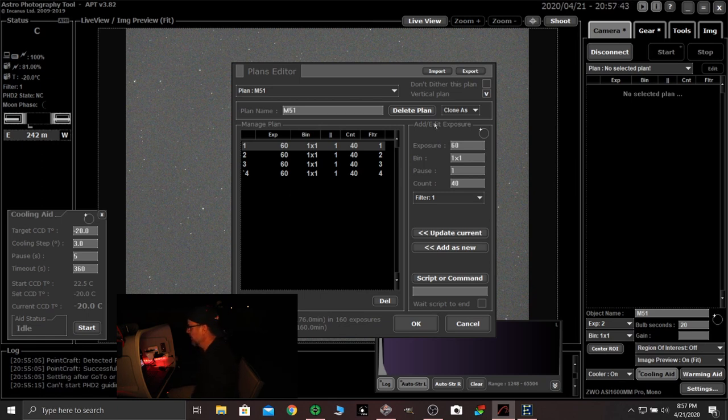So over here in this top part, there's a don't dither this plan, which I do not have checked. And then there's this little box here that says vertical plan. Never knew what that was. Had a friend on Facebook guide me in that direction. So now I only have to do this once. I'm doing 40 exposures, 60 seconds, bin one by one. This is my luminance filter.